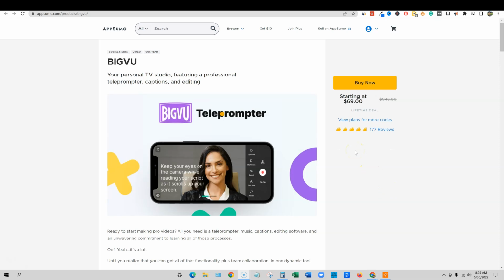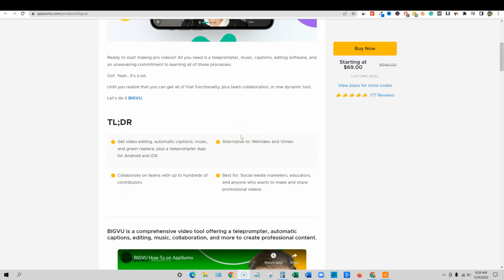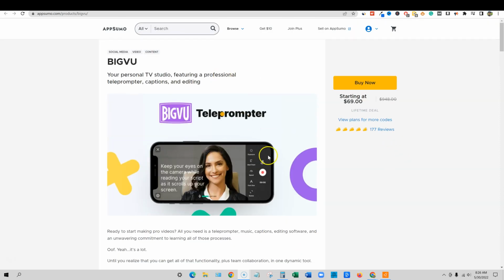Okay, so we're going to jump into our first one. Now, I haven't done a review on this, but I did do a review on Hippo Video, which is similar to BigView, and I want to get to doing a review. Hopefully, I'll be able to get to doing a review on BigView, but I wanted to add this in there because I believe it's their second time back on the platform. They just came back in May, and they probably won't be on the platform for much longer.